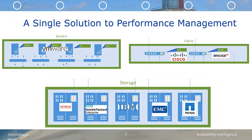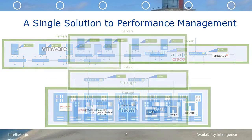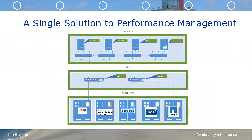I wanted to discuss one of the major benefits of IntelliMagic Vision, multi-vendor support. One of our goals is to treat each platform like it is important and deserves careful attention to the nuances of that particular platform in the area of performance management. IntelliMagic Vision gathers the detailed performance data required to support vendor-specific architectures. At IntelliMagic, when we support a platform, we ensure that you can manage the nuances that are important to the platform's architecture in a way that allows for performance troubleshooting.